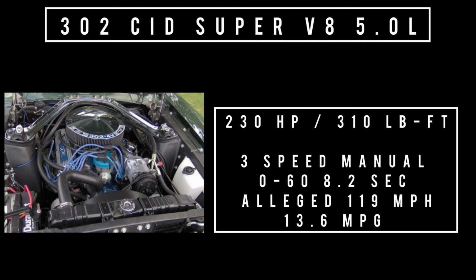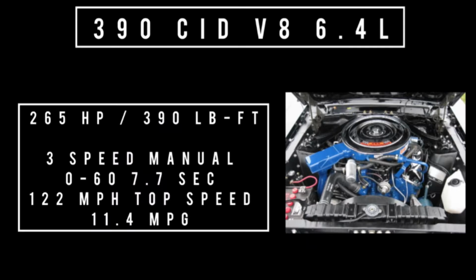while achieving an average fuel economy rating of 13.6 miles to the gallon. Moving up the ladder, 390 cubic inch displacement V8, 6.4 liters, makes 265 horsepower, 300 pound-feet of torque when mated to a 3-speed manual transmission, 0 to 60, 7.7 seconds. Theoretical top speed, 122 miles per hour. Average fuel economy, 11.4 miles to the gallon.